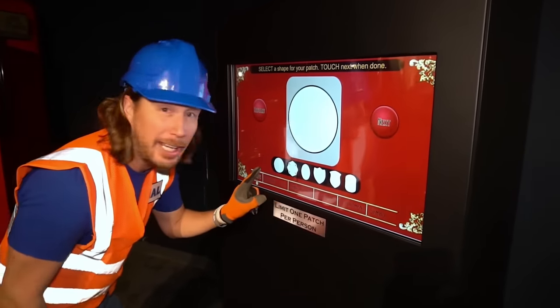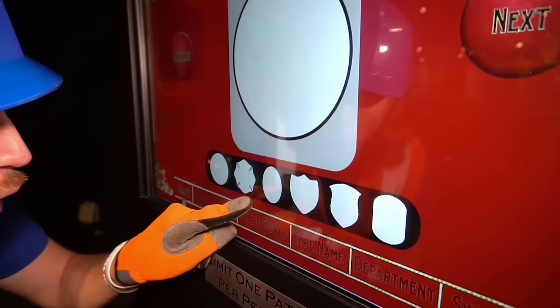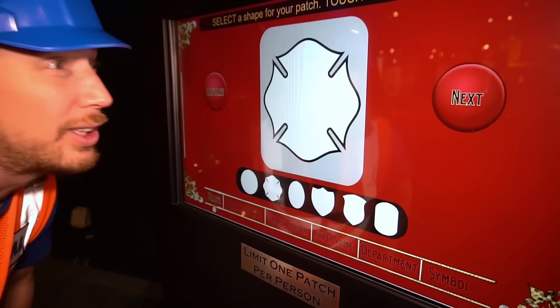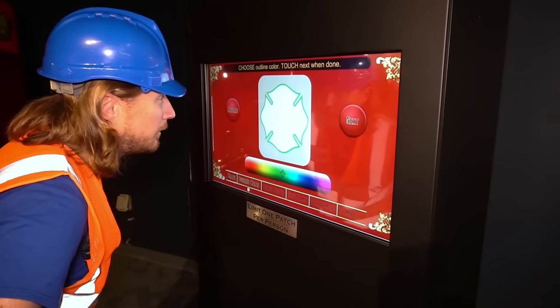We get to choose our shape. What kind of shape? We got a round one. That one looks kind of cool. There's an oval one. That looks like a shield. I wonder which one. Maybe we should get this one right here. This one looks really, really cool. How about that? That's great. Let's go to the next button.